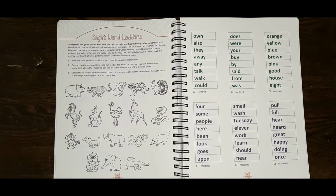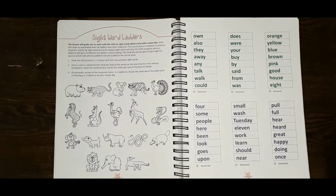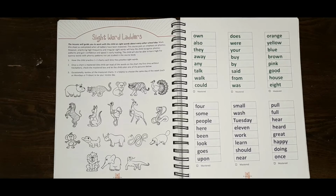Okay? So in that case, we should stick with this level. All right, now one thing you can do if your child's reading level is way ahead of their grammar knowledge, which is common, is add on reading that is more suitable to their level.